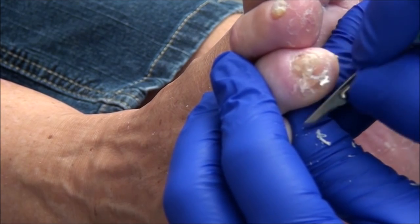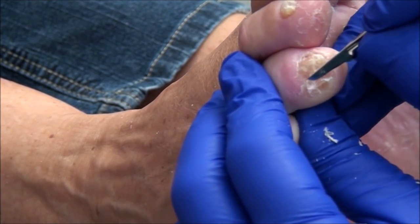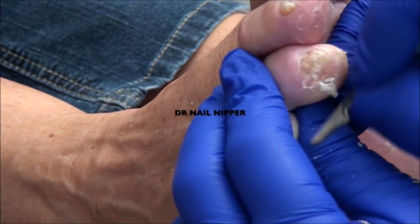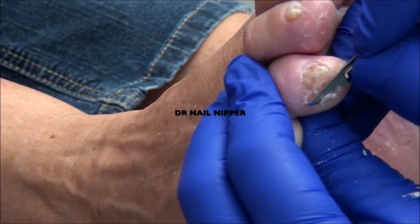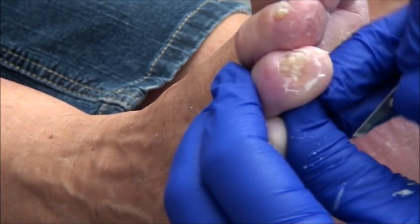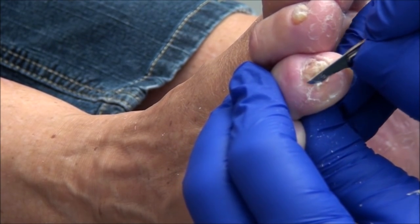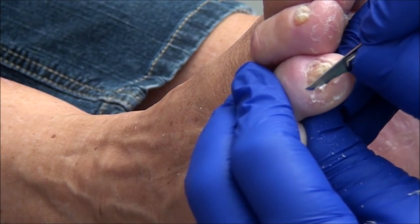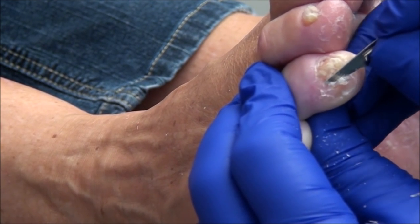How long has this been bothering you? Probably since right before we went down to Florida. Which is how many months ago? Okay, so this has been getting worse and worse for 4 years. For 4 months. Or four months. 4 or 5 months. It was probably December. Okay. I kept thinking it's going to get better, it's just going to go away, but it didn't. It just got worse.